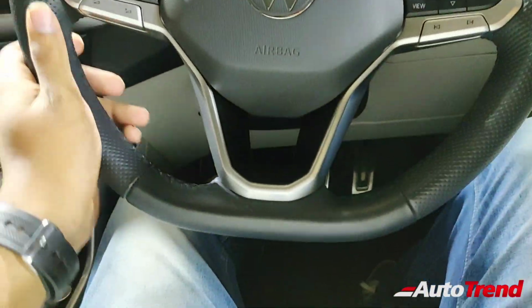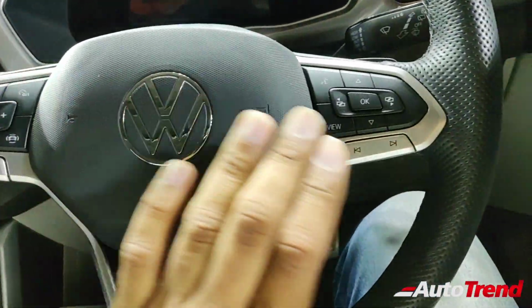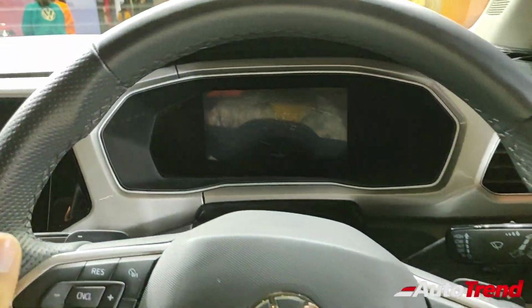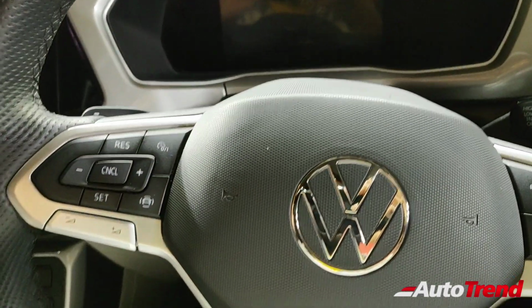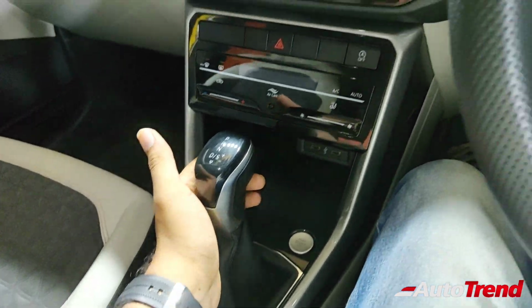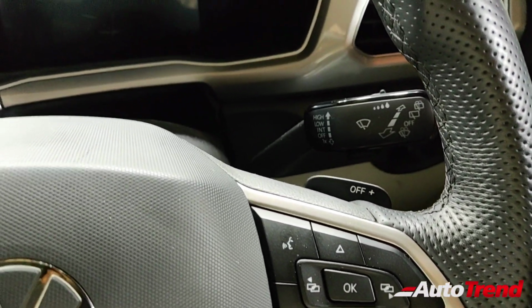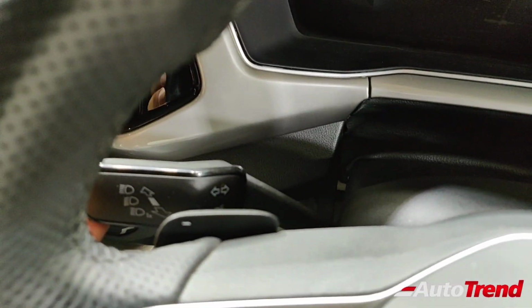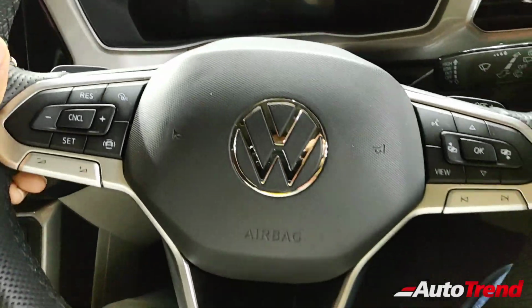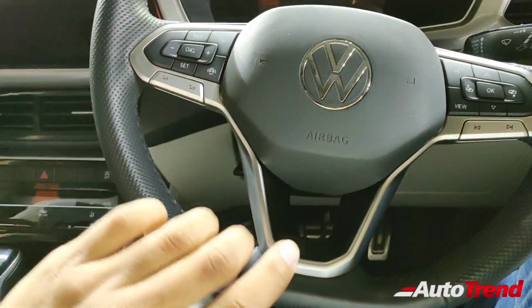Because this is the Volkswagen steering wheel, which is a brand new design. It also includes the controls for the virtual cockpit digital instrument cluster, which is available only on the GT variants. This being the 1.5 litre automatic variant, you can also see paddle shifters at the back of the steering wheel, and at the back of the steering wheel you can also see the cruise control for this car. The top spec variants will get cruise control quite similar to the Skoda Kushaq, and along with that you can also see steering mounted audio controls.